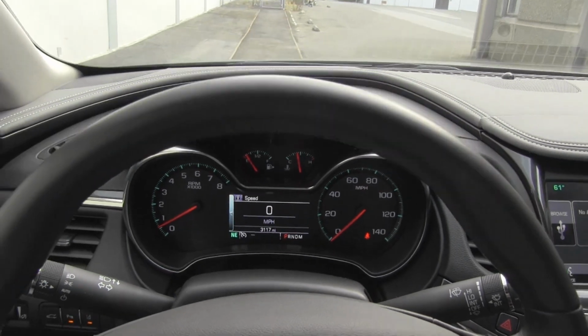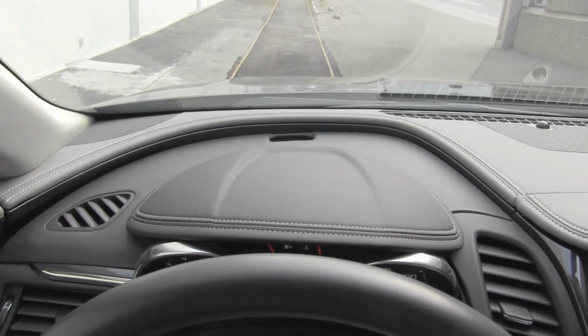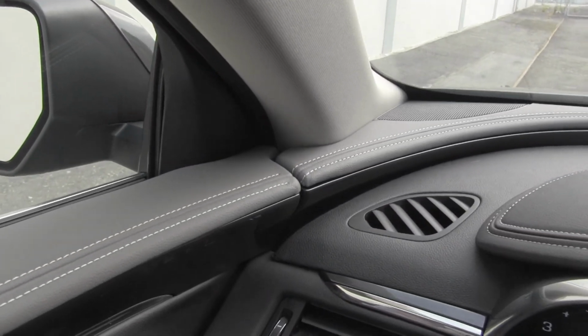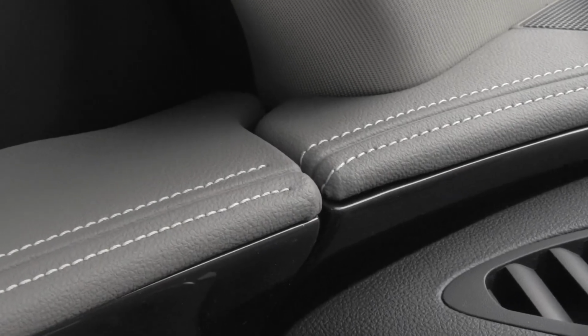Zooming out, you can see we have a stitched effect cluster cover right there. And if we go over to this side corner, you can see what's going on with the Impala's dashboard. The dashboard is actually an injection molded dashboard that they then run over with a sewing machine. So these are not multiple pieces of anything.